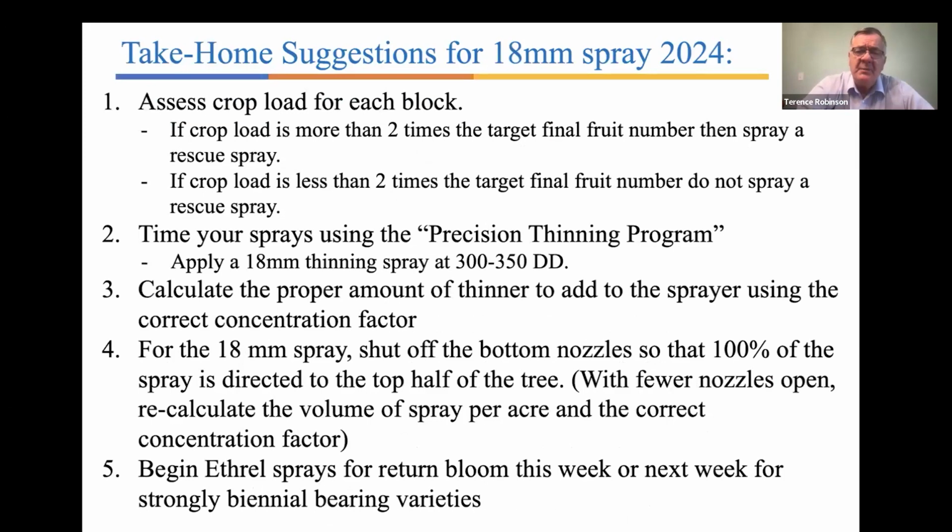So I would suggest a couple of rules of thumb. As you look at your crop and you count the number of big fruit, now I want to reemphasize, fruits that are way smaller, they're probably not growing fast enough to stay on the tree and will likely fall off in about 2 weeks. But if you count the tree and the number of big fruits is 2 times more than your final target, I think you should spray again. But if the crop load is less than 2 times your final target, suppose your final target is 100 fruits and you're at 150, I wouldn't spray again.